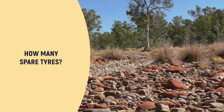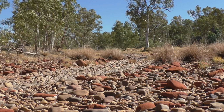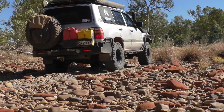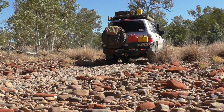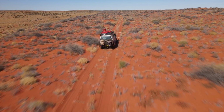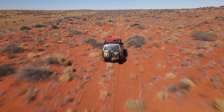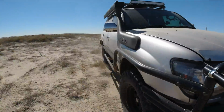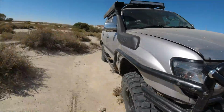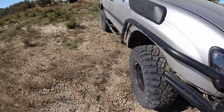How many spare tires and rims do you need? A good question, and one where you often get very different opinions. Many old school guys who still think the tire construction hasn't changed in the past 30 years will tell you that you need 2 spares. In my experience, good quality modern mud-terrain tires are very robust and can be repaired, at least temporarily in most cases. I'm running the BFG KM3 and never had a catastrophic tire failure in my 9 years of hard touring.